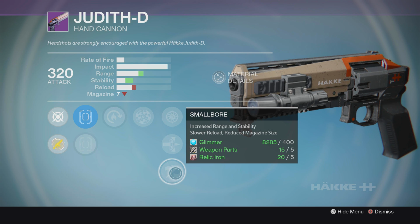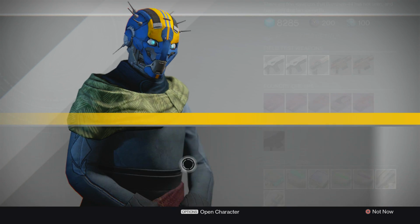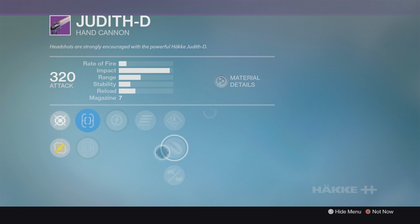So it's a little bit better than roll number 1, but unfortunately with small bore losing some magazine size, you're just not getting enough bang for your buck.